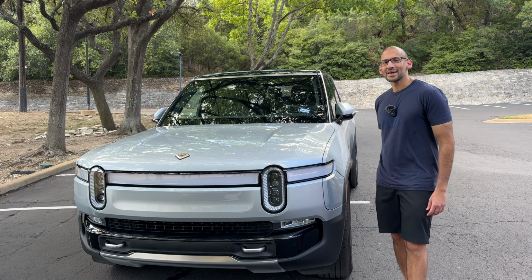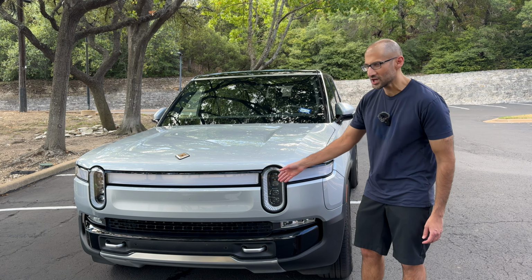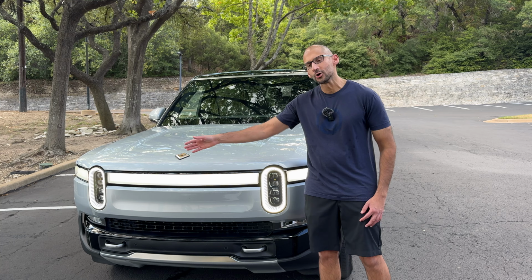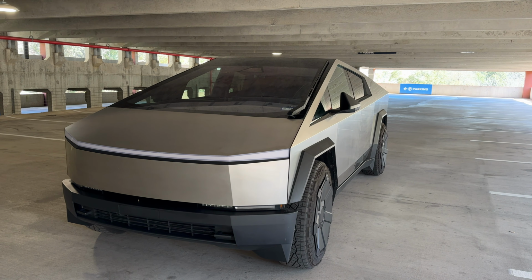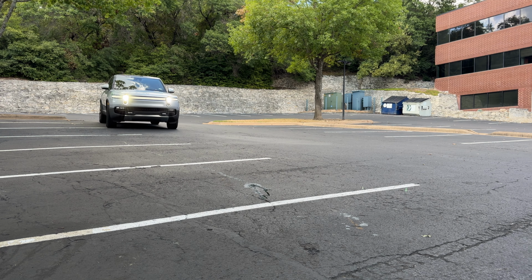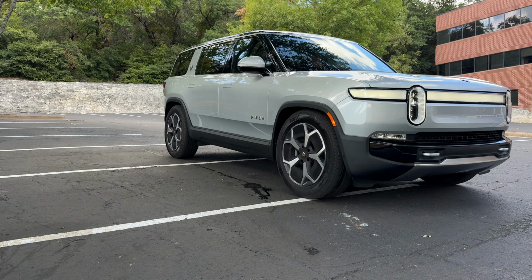This front-end design has been around for a couple years now, but I still can't get used to this weird shape of the headlights up front. I would much prefer the light bar that goes all the way across. Like the Cybertruck, if Rivian did the same thing with the light bar, I think it would look so much cooler. In my opinion, the car would look much more modern and futuristic with just that horizontal bar.